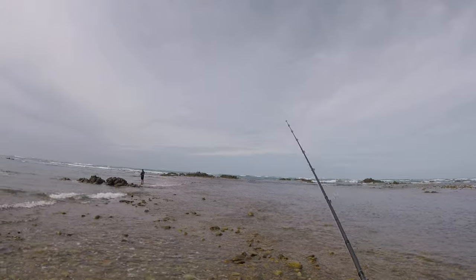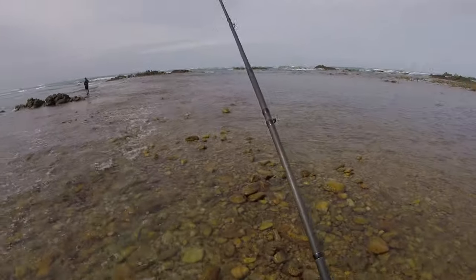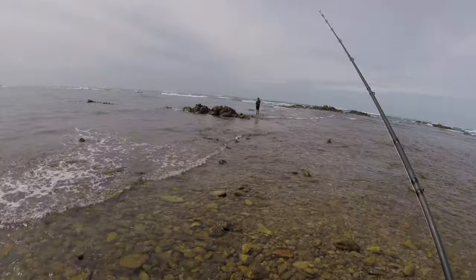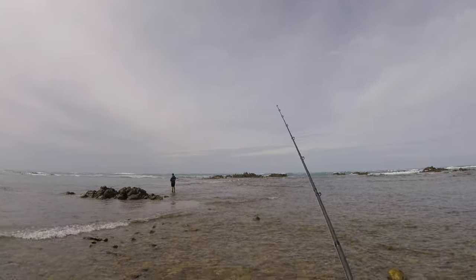As you can see, the tide is coming in nicely now. We don't have much time left here, we were a bit late. And it's becoming something of a cliche. But yes, get back to you guys soon, hopefully, with some more footage.